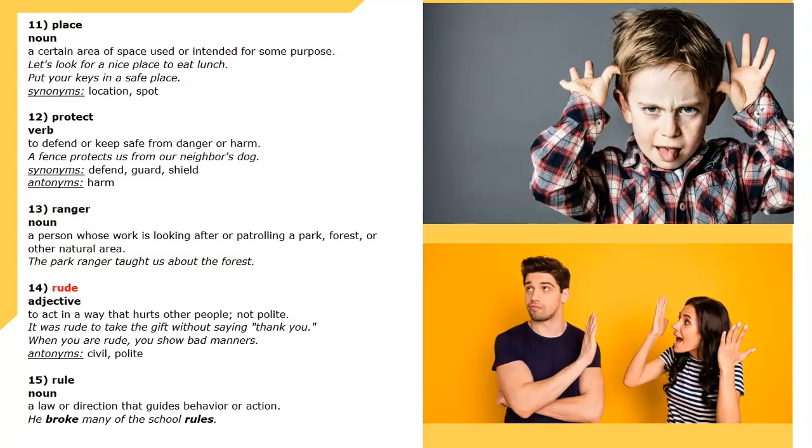Our next word is rude. Rude is a way of describing someone. It's an adjective, and it's someone that acts in a way that hurts other people, someone who is not polite or does not have good manners.